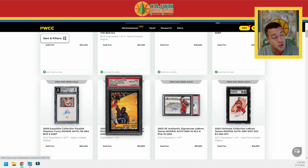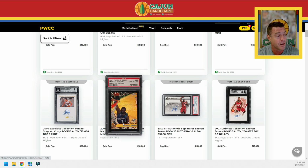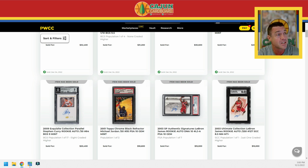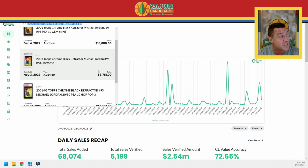But this just goes to show you how much demand there is, even for his Wizards stuff. This is a 2001 Topps Chrome Black Refractor. These were serial numbered to 50 in this year. Remember, they were serial numbered to, I believe, 500 in 2003, but they were serial numbered to 50 back in 2001. And I think this is the first Black Refractor. $18,600. The one before that sold for $8,700 1 month ago. So chew on that.